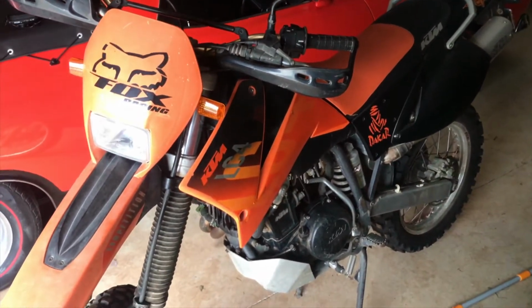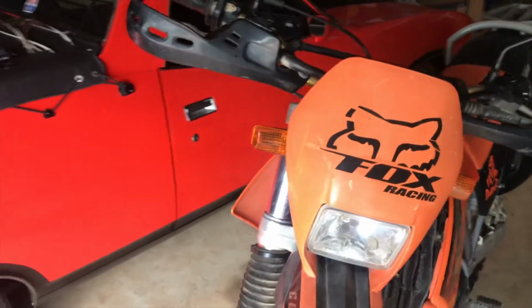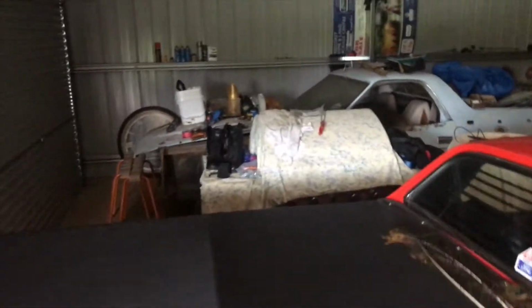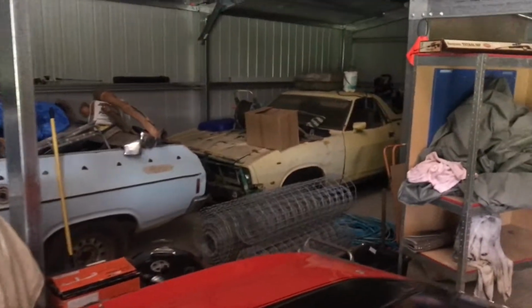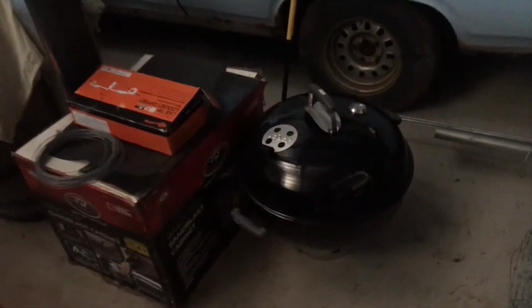John Deere Ride-On, KTM LC4 dirt bike. There's my ute. There's some old projects that I had tucked away, along with a whole heap of other crap. XB Falcon ute and XB Falcon ute. So we've got 3 XB utes in this shed. My old Weber barbecue, old wine barrel, old barbecue, whole heap of crap and parts.